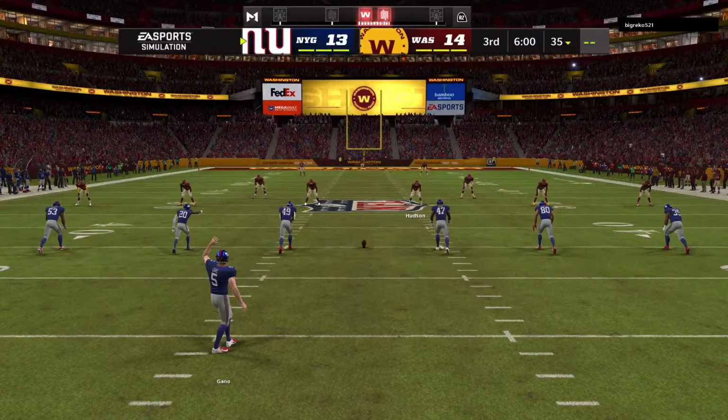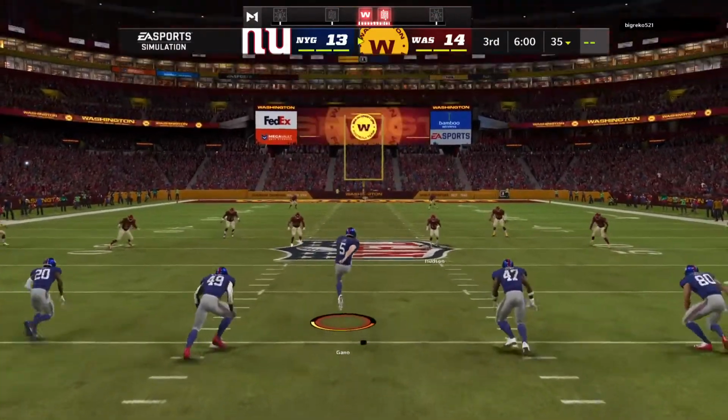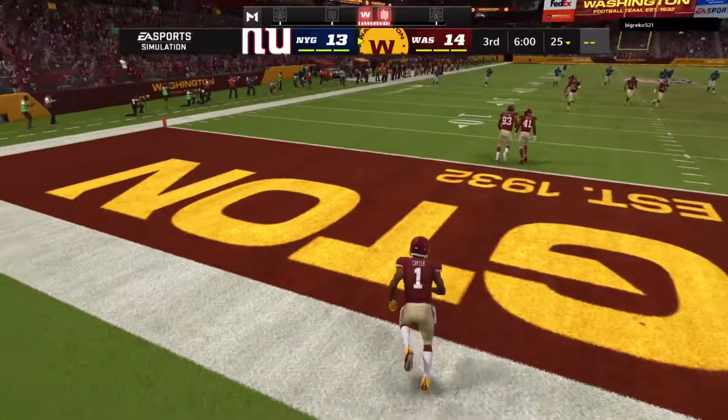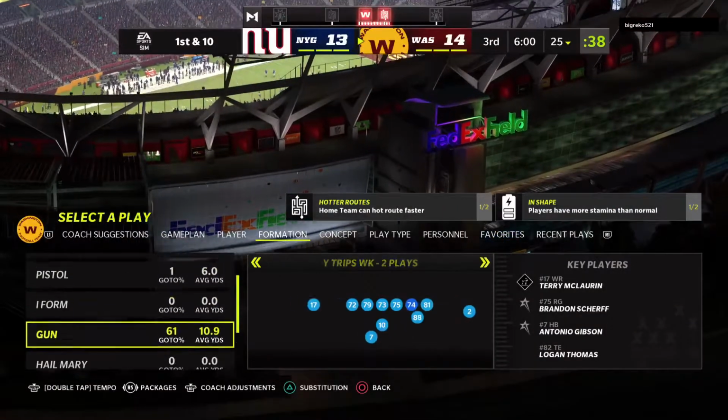This one's still anyone's game as we welcome you back for quarter number 3. So Washington in a good spot. They've got the lead. They will get the football as the second half gets underway. And this will not be returnable. It's out of the back of the end zone for a touchback.